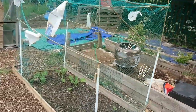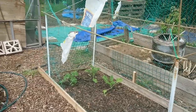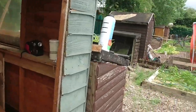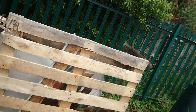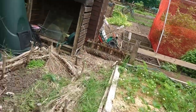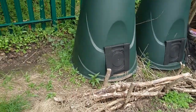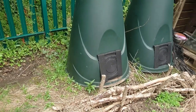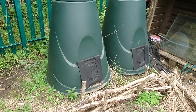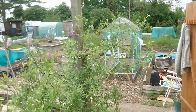I will be down in the middle of the week to do some more jobs. Sorry, pick a plant up. Yeah, so I'll be down in the middle of the week to do some more jobs, and I'll keep you informed. Let's just say goodbye to the bees, shall we? They're still doing very well. Okay, TTFN.